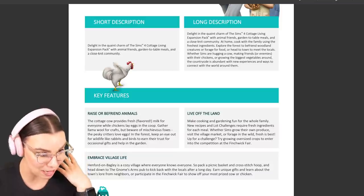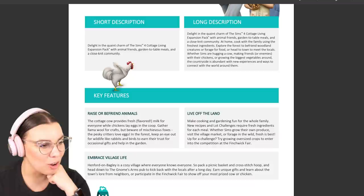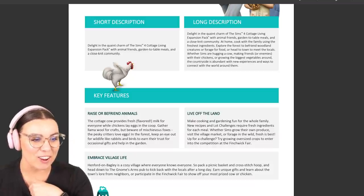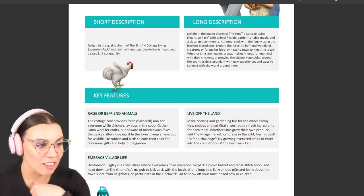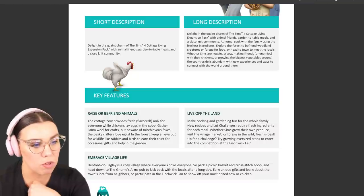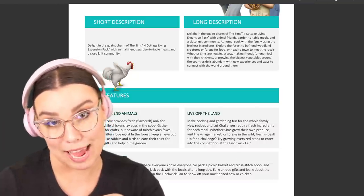You can pack your picnic basket and cross stitch hoop and head down to the Gnome's Arms pub to kick back with the locals after a long day. Earn unique gifts and learn about the town's lore from neighbors, or participate in the Finchwick Fair to show off your most prized cow or chicken. So it looks like you can compete with the animals too.